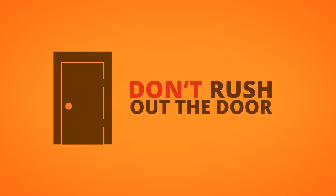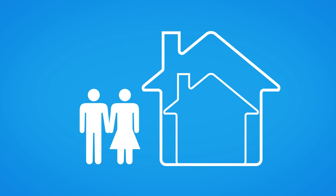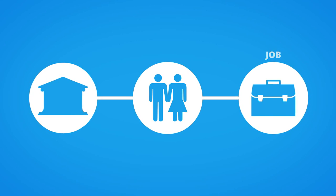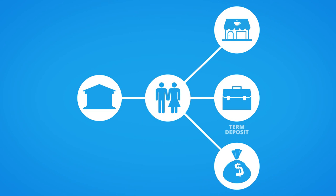Whoa now, don't rush out the door just yet. There's a few things to keep in mind. Some lenders will accept a second mortgage on your parents' home, but there needs to be sufficient existing equity in the property. Other lenders will not accept a second home loan at all, and may even require that your parents have a job in order to mitigate some of the risk. Alternatively, your parents can use an investment property or money in a term deposit as security for the guarantee.